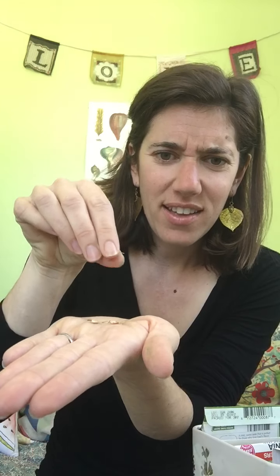So if you have some seed packets at home, you ask your parents if it's okay to explore them a little bit, you might be able to take a few different seeds out and look at them and notice how different and how similar they are. So these ones are like little tiny flakes. See that? They're really lightweight, and this is what you use to plant in the ground to grow parsnips. I'm going to put them back in. These are my parsnip seeds.